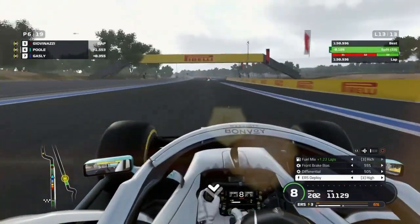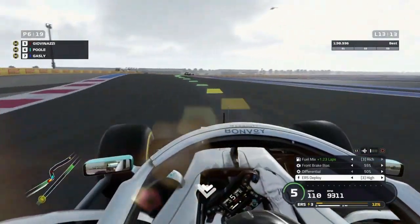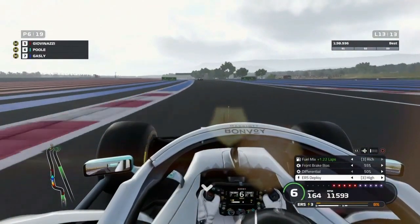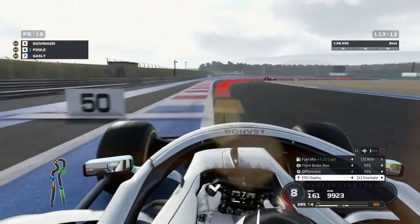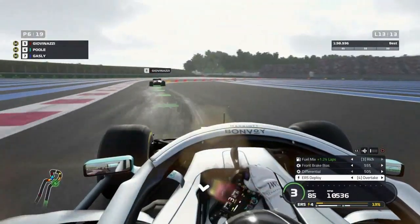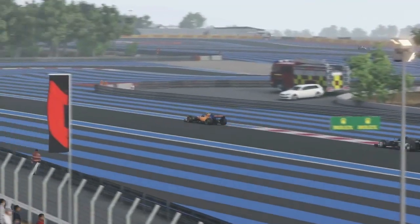Oh my god, what a comeback this has been from P16 up to P6. I think everyone will agree what a comeback that is, despite the safety car ruining everything for us. But you see, we got it in overtake, we got it in every mode we possibly can. Oh, we're right there. We are right there, folks.